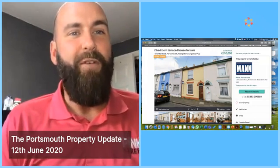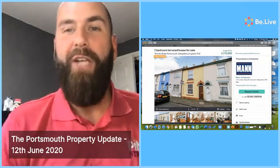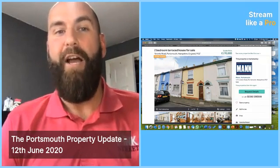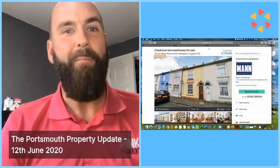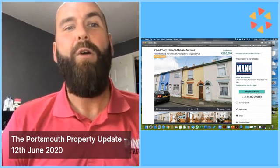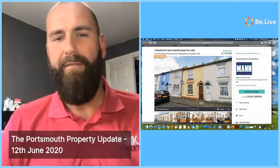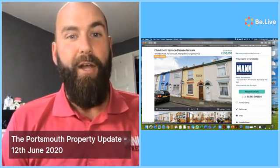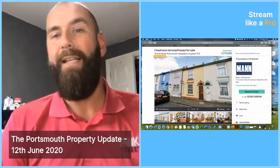So right here we've got a 2-bed house in Toronto Road. By the way, I'll tell you all about my flat in another video because it's a really good deal. We're going to do quite well out of that one. Toronto Road is in the North End, Hilsea area. It's a really good, popular area for rentals. So I like this one as a buy-to-let investment.